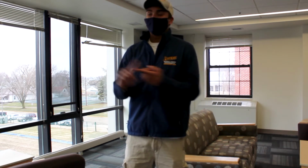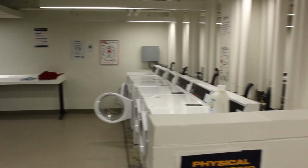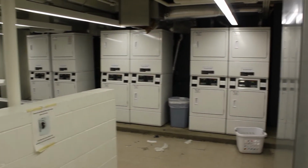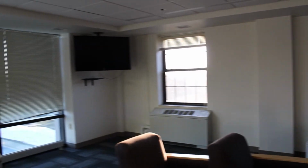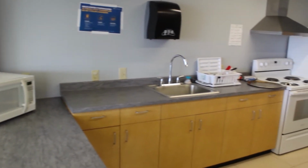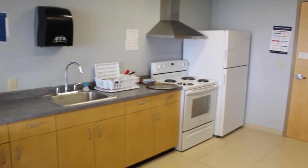So again, the important things about Pierce White is you've got a bunch of freshmen living here, so a lot of people don't necessarily know what's going on. So it's a great place to make friends, common ground. There's a bunch of washers and dryers in the basement. We've got, I believe, 20 washers and dryers. And like every residence hall, there's a lounge on every floor. We've also got the kitchens, everything. So Pierce White is the first and one of the best places to live on campus. It is our most popular living option, I believe, especially for freshmen.